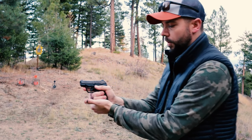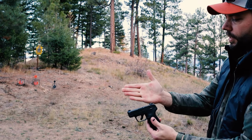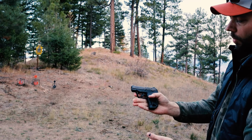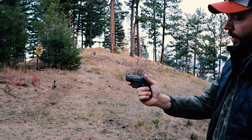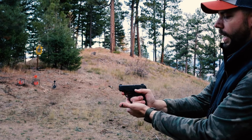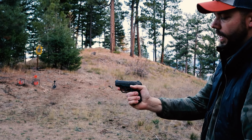This has a very comfortable grip on it. As you can see, I have fairly good sized hands compared to that gun, and I can get almost my entire three-finger grip on there, which is excellent. So very, very comfortable to shoot and very controllable because of that extra grip.